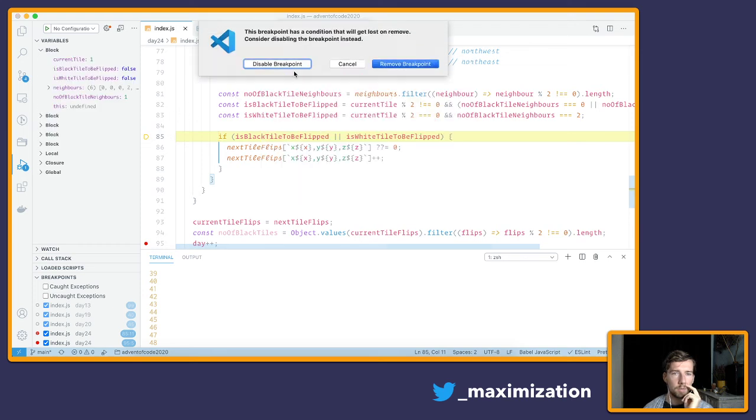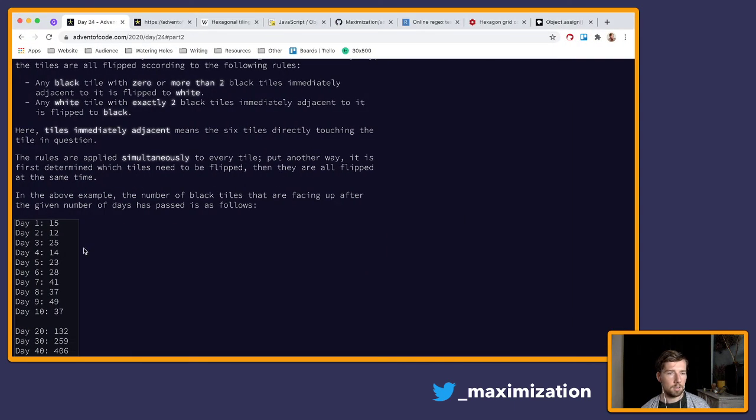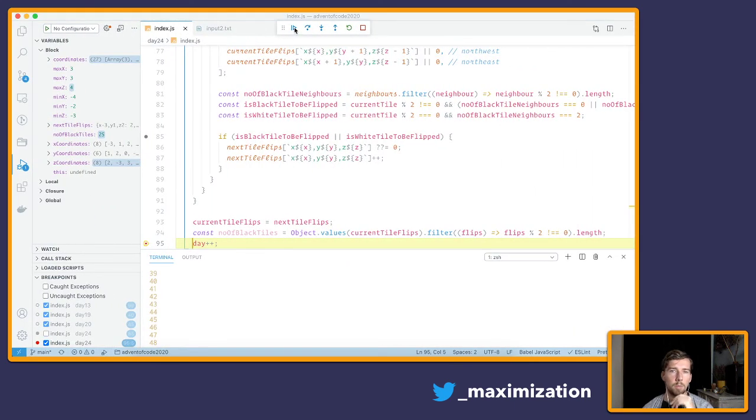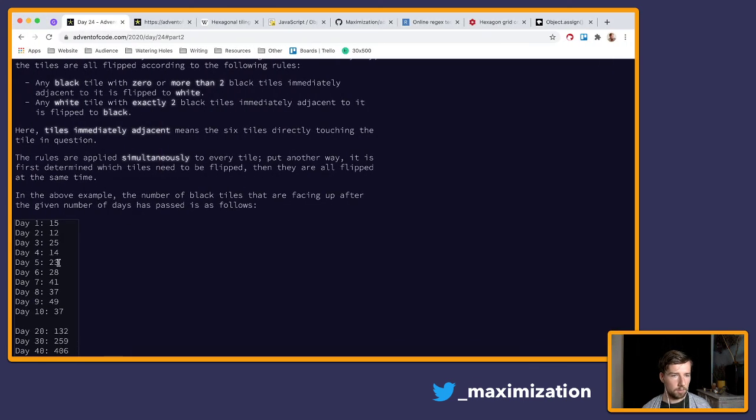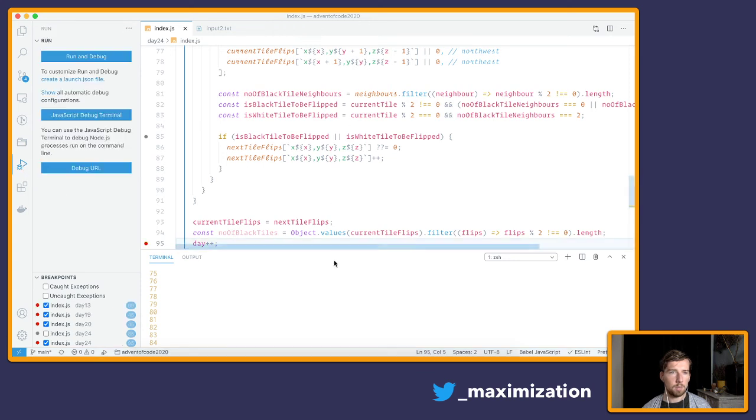I'm going to remove this breakpoint. So day 1, 15, day 2, 12, day 3, 25. Okay, 25, and then let's go a little bit more. 14, 23, 28. Awesome. I'm going to stop the debugger. I'm going to run the program.